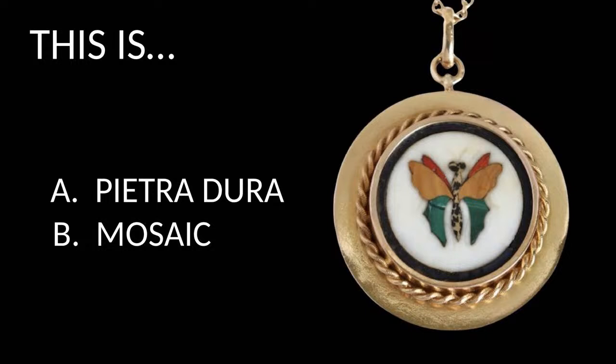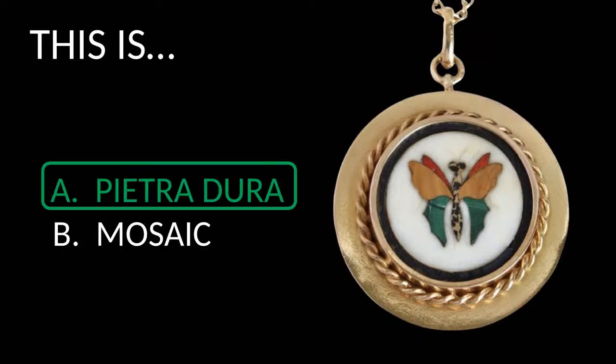All right, so let's get those answers in, and I see A, and I am going to tell you that you are absolutely correct if you said A. This is a hard stone Pietra Dura, and that is exactly what Pietra Dura means. And you can make out some of the stones. So we've got jasper and we've got a little bit of malachite in there. The jasper is the red and the yellow, and the green is the malachite.